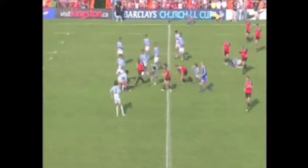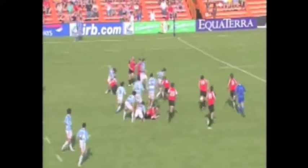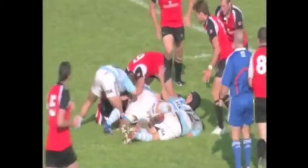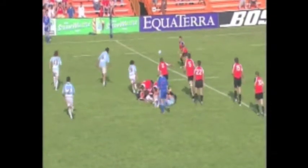There's Andrew Wilson, good offload. That's Kleeberger. Oh, this is good hands from the Canadians. They've got men over here. Makes the tackle. They've still got an opportunity here. That was Amalong taking the ball at speed. Up to the Canadian 22. They've turned it over, though.